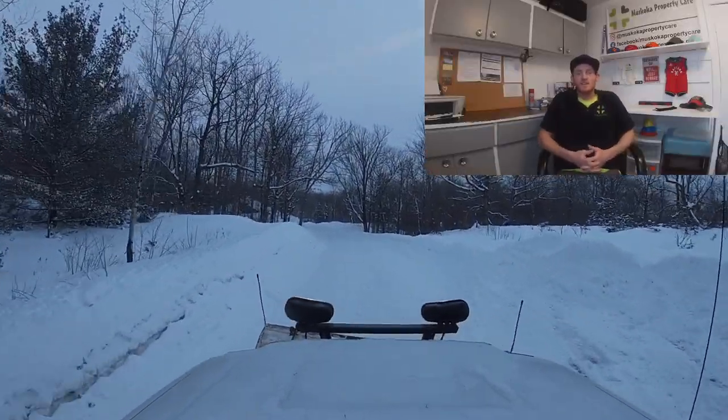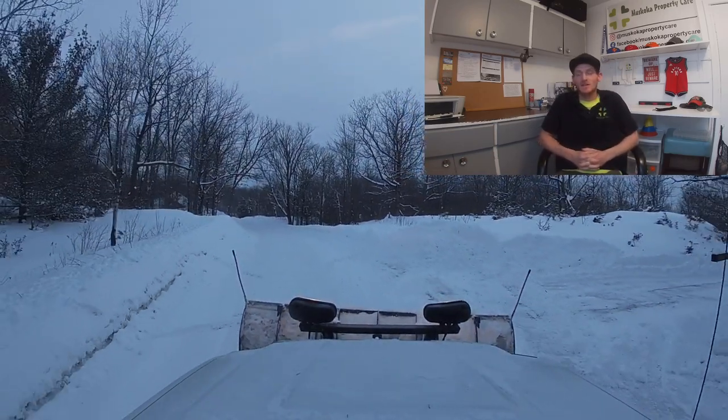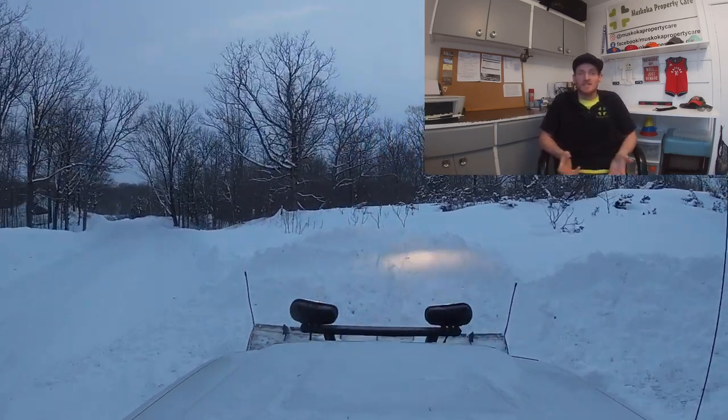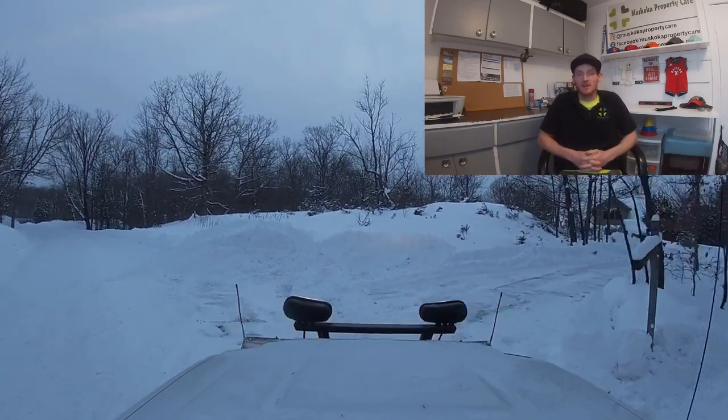This is just another example of us trying to leave as much room as possible for future snowstorms. You can see we make a pretty big effort to try and push banks back as far as possible.